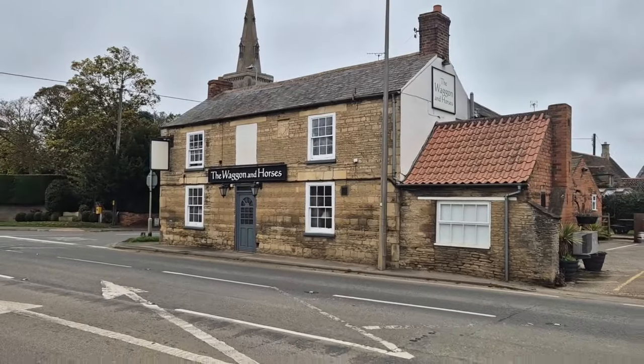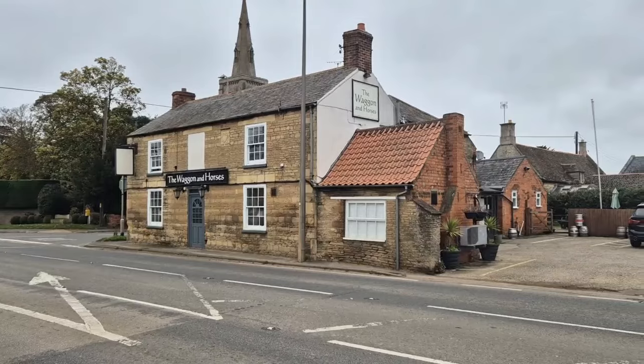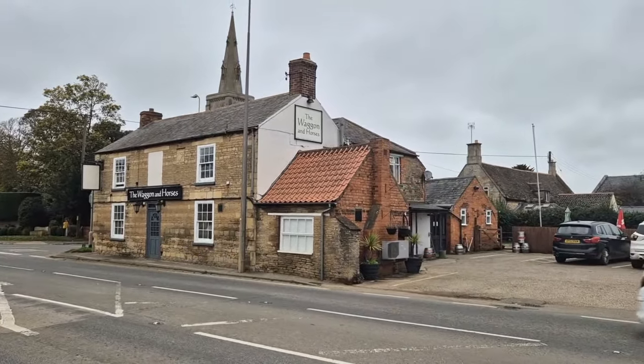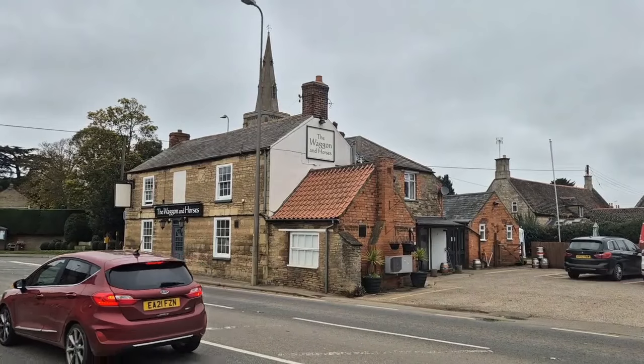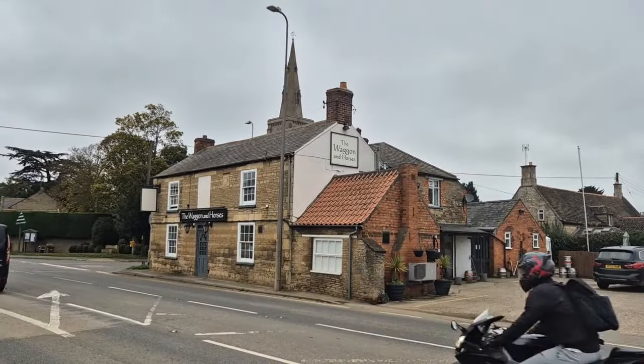And I've stopped off on the way into Market Deeping, while I've still got the car, in a village called Langtoft, because I've just spotted this absolute beauty called a Waggon and Horses. So it's the Waggon and Horses at Langtoft. Google Maps reckon I was still 3 minutes drive outside Market Deeping. So I thought, what better place to start with a nice little old pub on a junction there that looks like that. Quite a beautiful little building.